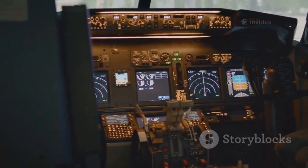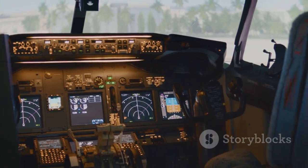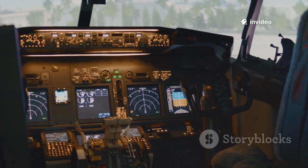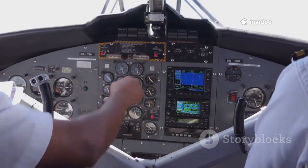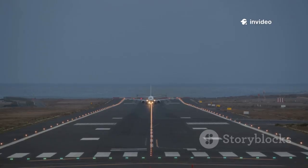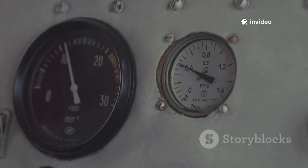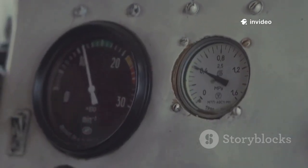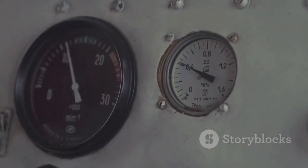Upon reaching this radial, we initiate a smooth, coordinated turn to intercept the final approach course that leads directly to the runway. Our aim is to intercept that final approach course at approximately 235 degrees. As we roll out of the turn and establish ourselves on the final approach course, we should find ourselves perfectly aligned with the runway centerline, ready for a smooth and controlled descent. We can confirm our progress by observing the DME reading, which will be steadily decreasing as we get closer to the VOR and the runway.